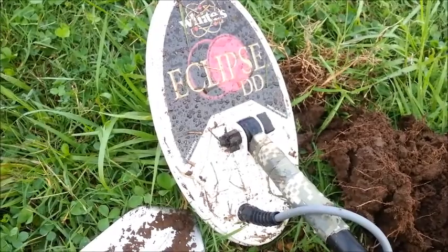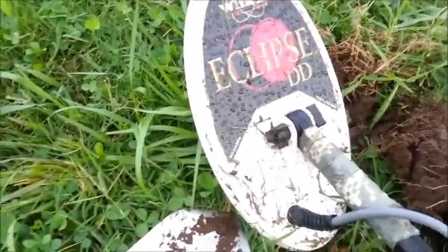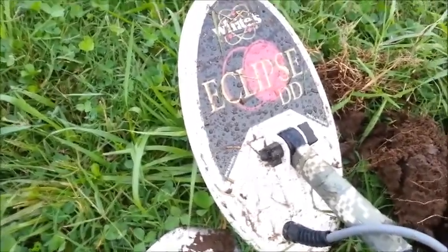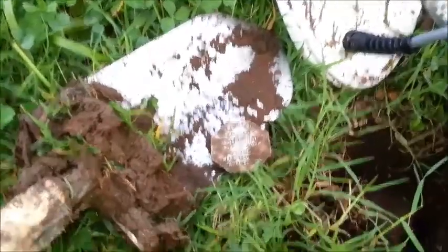Okay, just out digging it up today using the White's Eclipse Double D. It's a great coil. Great separation. Loves coins on their side. I don't know what the deal is, but that thing will pluck out a wheat penny at 6 inches on its side when I'll miss it with another coil.